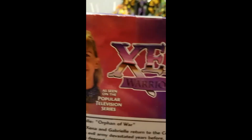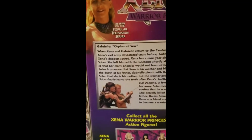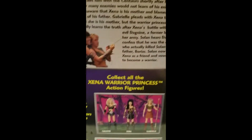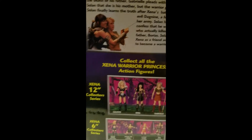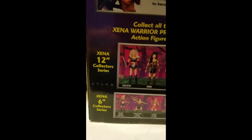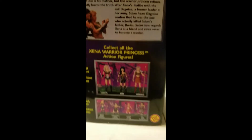And then, of course, here's Gabrielle. So you see her figure. The first series with Callisto, Xena, I don't think looked the best. I think they're just too Barbie-like. But then again, it tells the episode Orphan of War. That's probably the second episode, I'm assuming. I don't know if Gabrielle popped in on the first episode of Xena or the second. Probably the second, so they can get all the time for the characters. But same thing. So that's Series 1.